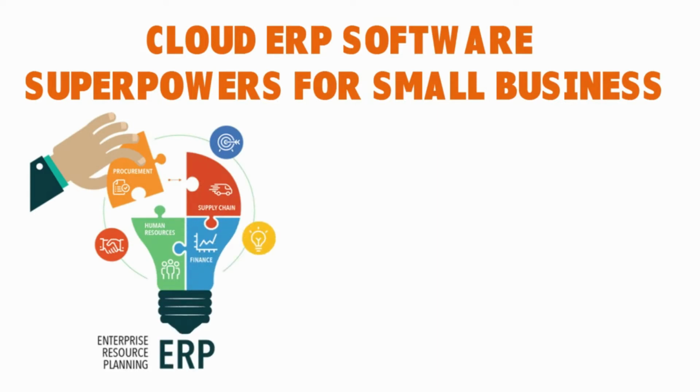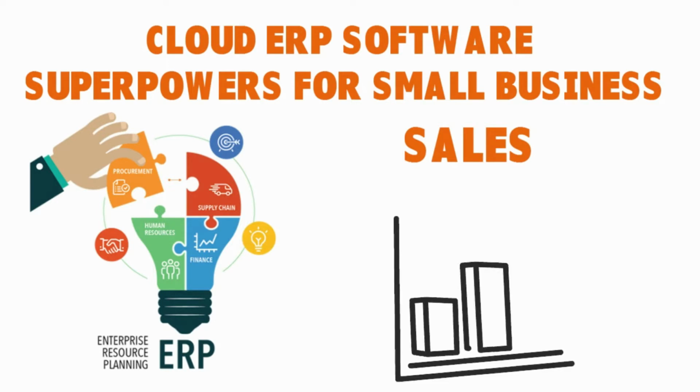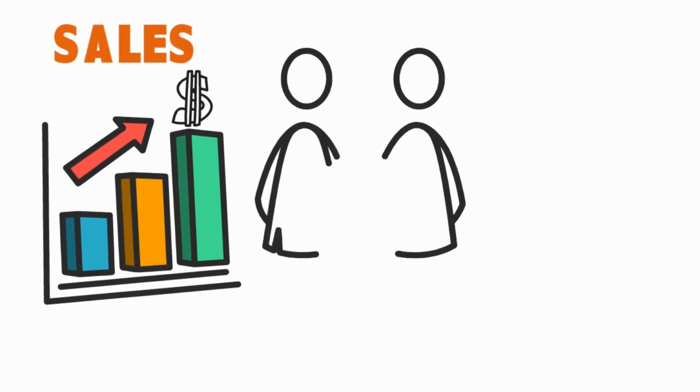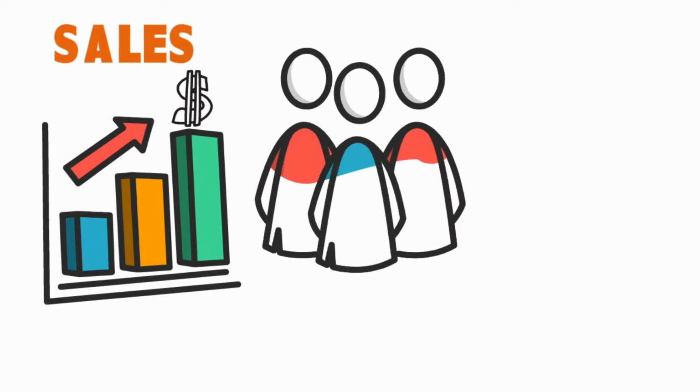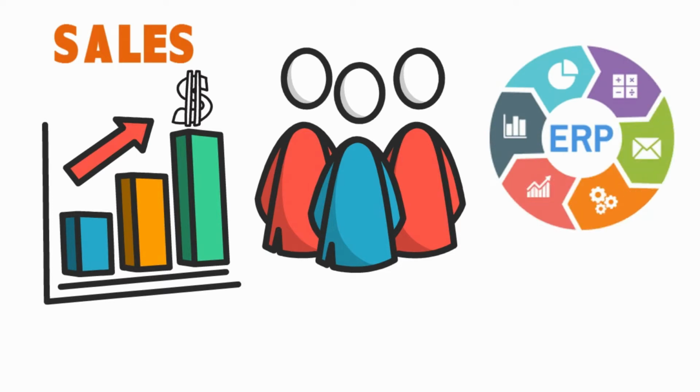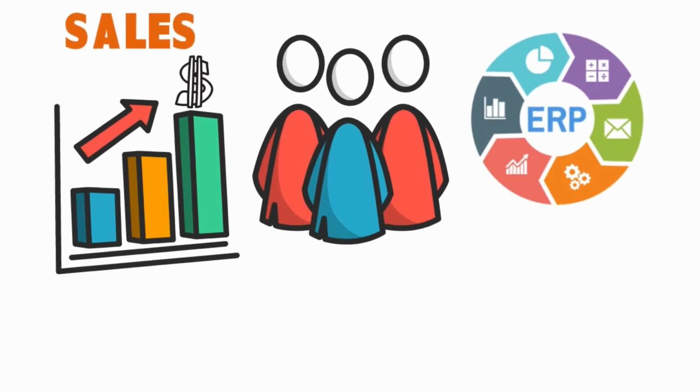Now, sales. When it comes to cloud enterprise resource planning software, remember that sales is one of the critical functions. Your sales team has a comprehensive set of tools to sell efficiently across channels. If you have a good cloud ERP software, the team has the ability to start selling across channels with a structured and repeatable sales process that takes you from lead to cash.